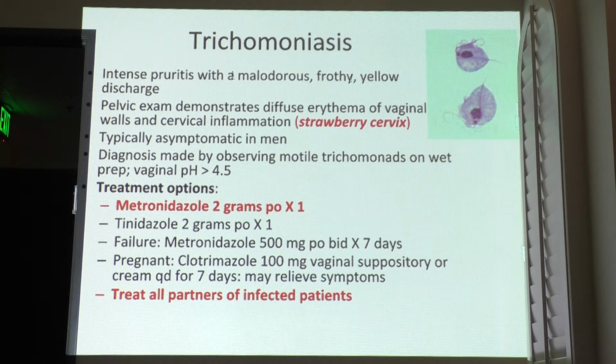Trichomonas, look for the strawberry cervix if they tell you that. The discharge is usually very malodorous, and you diagnose it with a wet mount. Most urgent cares will be able to give you the wet mount result within an hour. So if you want to wait, I usually send them out, but I follow them in the clinic.